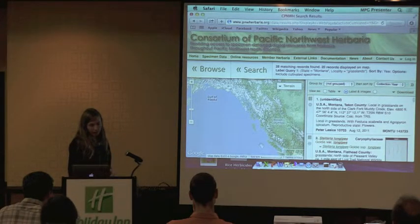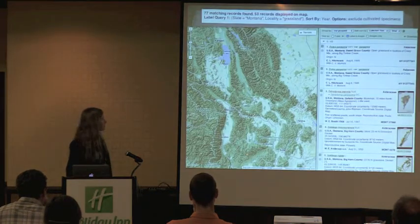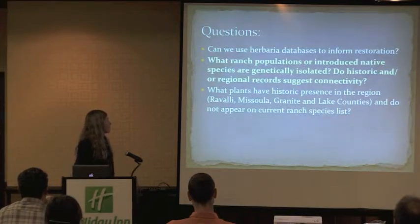And one way that you can sort that, an asset on the herbarium site, so the 77 matching records found, 53 displayed on the map, is the polygon feature, which I'll review in a second.